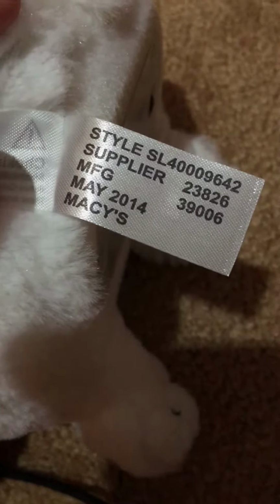In May 2014, a year after the Penguin. A lot of toys are made by Jemmy, but this one's different.